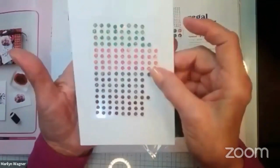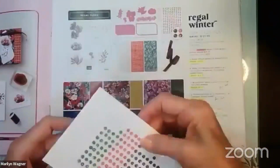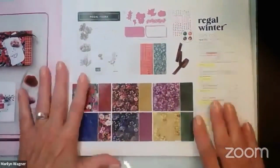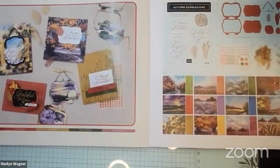So you can see how tiny they are, but they've got a little bit of gold in them. So they really make your project sparkle with that. So that is those two pages. And then I also have the next page, which is the Splendid Autumn collection.